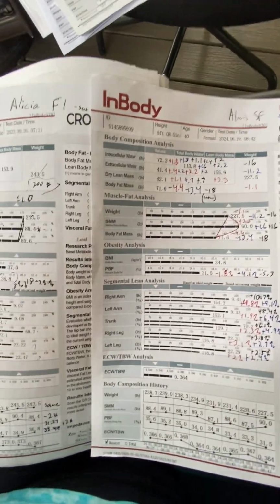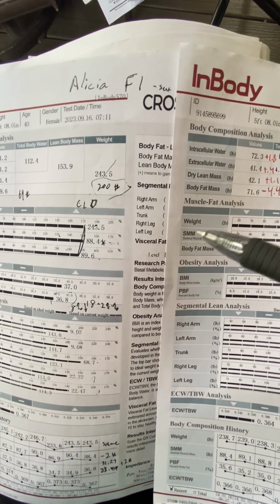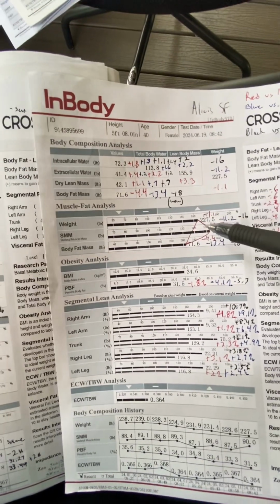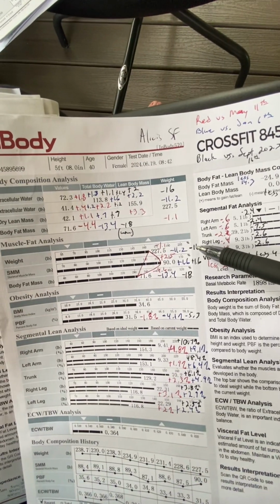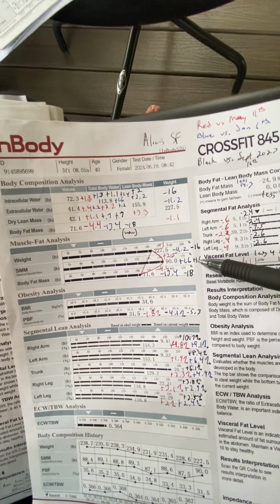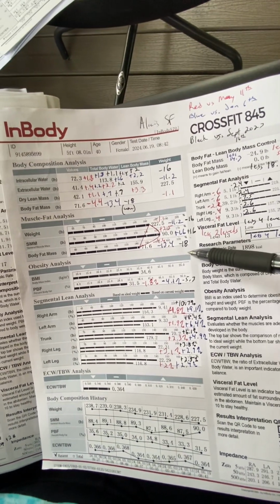And you can see this D shape compared to when you started. Barely a D shape at all. And how pronounced it is now. It's tremendous. So that's down 16 pounds. Skeletal muscle mass is up 1.6 pounds, and your body fat is down 18 pounds.